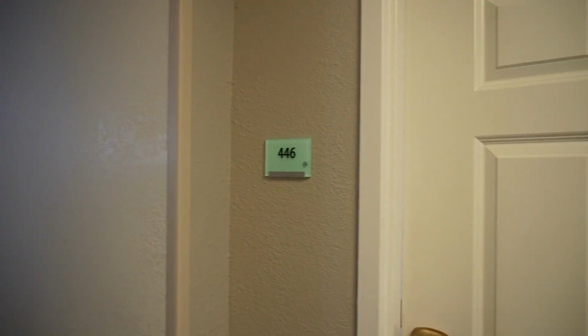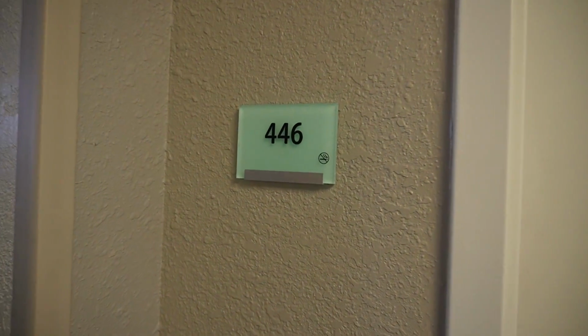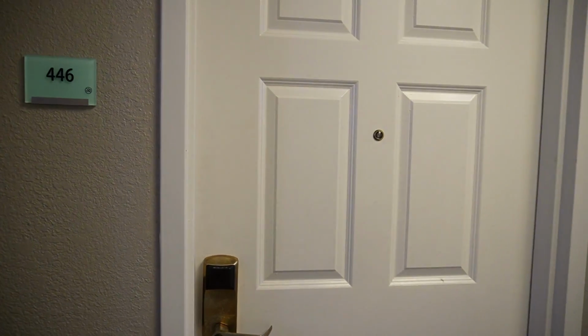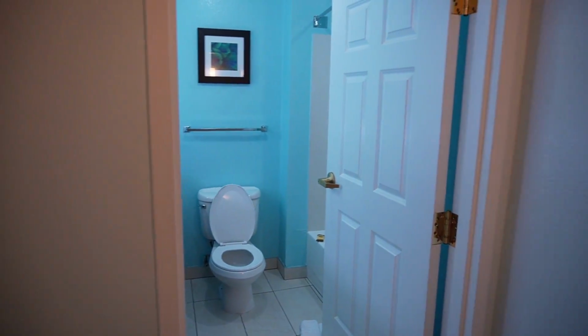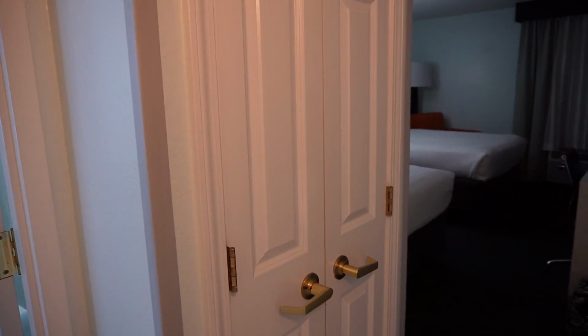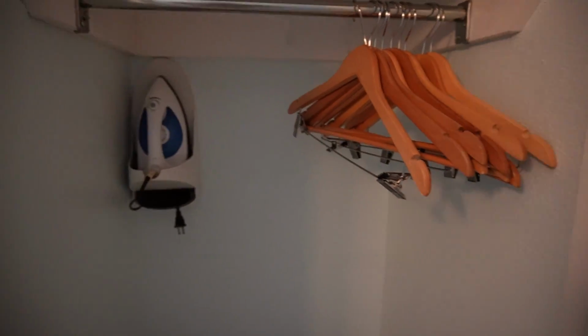Now time for a little room tour. We are on the top floor. This is room 446. Let's go ahead inside. So in the little entry area, you can see the entrance to the bathroom. There's a little closet that has a safe. There's an iron, a couple of hangers, and a little luggage rack.